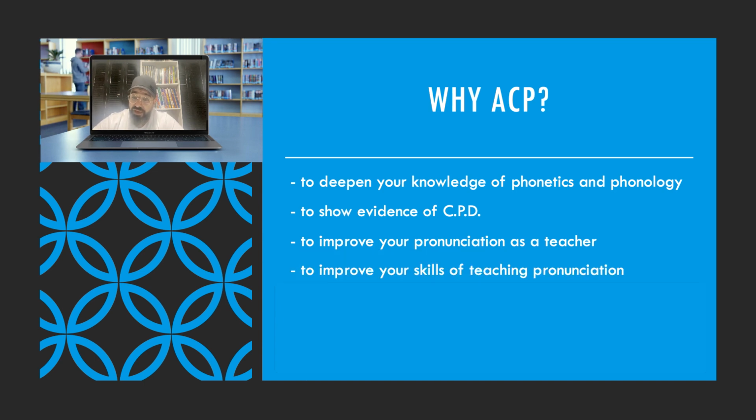Another area is to improve your skills of teaching pronunciation. So the beauty of this course is that it's not only about the theoretical part that you would need in higher studies. It's not only about improving your own pronunciation. It is also about improving your skills of teaching one of the language systems in English language, which is pronunciation. And again, every teacher needs to learn how to teach pronunciation effectively. And this is going to be also part of the course.